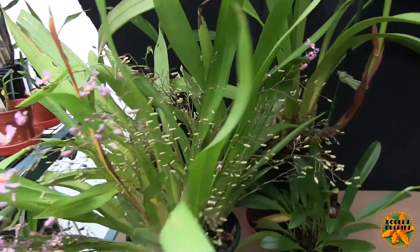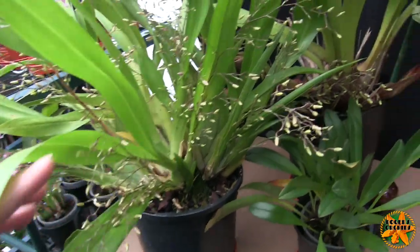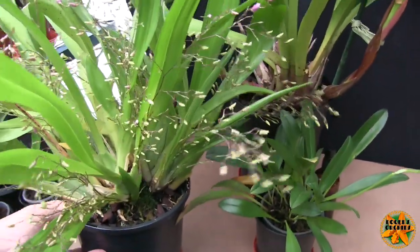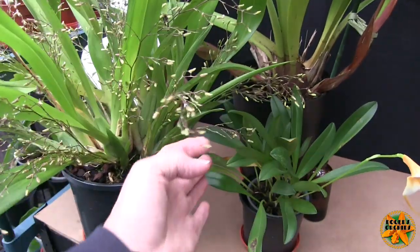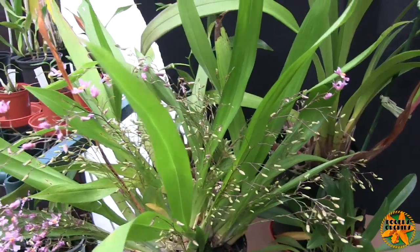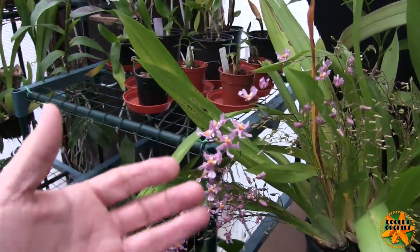Spike's still pushing on. You know, some are only just forming their buds. It's difficult to get this in a place where all the blooms are going to be able to find some space. So they're coming out virtually all around the plant at the moment, but it's looking good. Blooms are open now, so we're getting there.